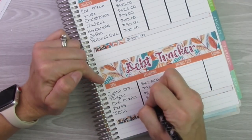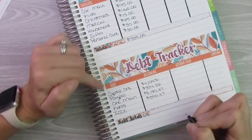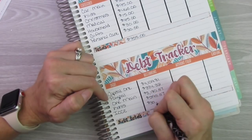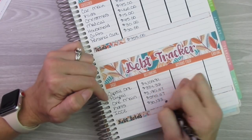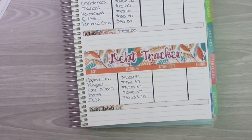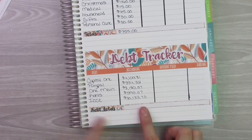Kohl's is $590.07. And then my car loan is $30,133.70. So this will be exciting because my car account is over $30,000, but after I pay it for November, it will actually be under $30,000, in the 20,000s, so that is a big milestone for me. I'm definitely looking forward to that.